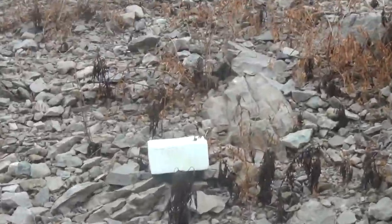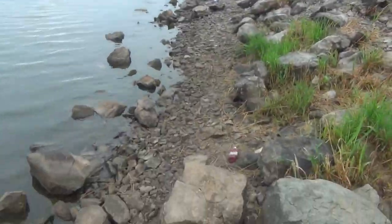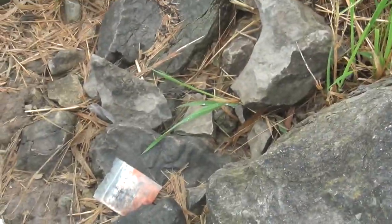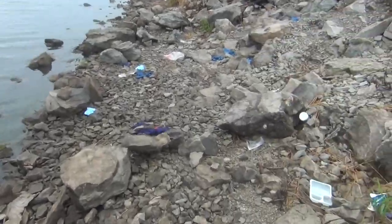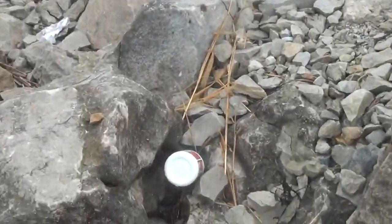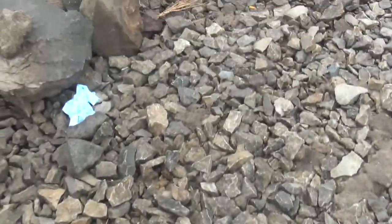Here we have another worm container. More trash, just more trash and more trash. Guys, just pick your trash up. It's not that hard. You brought it down here, pick it up. It looks like someone just had a party here. Trash, trash, articles of clothing.